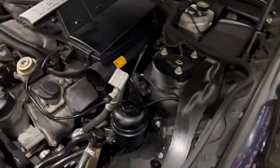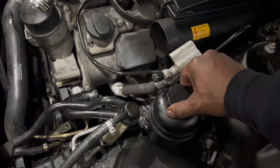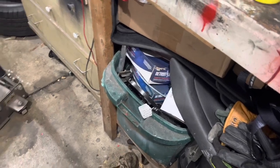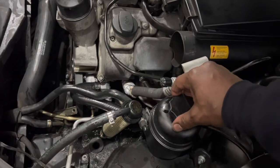At this point, I've added almost two bottles, that's 24 fluid ounces. But there was a lot of air in this system. It could have ruined the pump that I just installed. How low is this motor? We're almost there. Just a little bit at a time, no need to rush. You have a line when it's cold or a line when it's hot. All right, it's at the very tip.